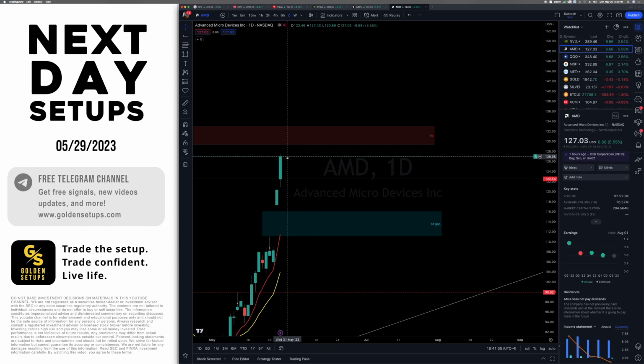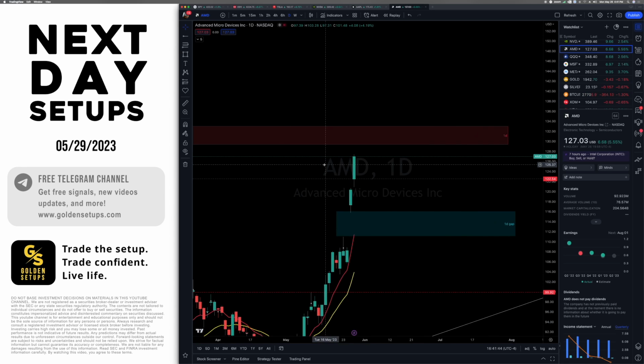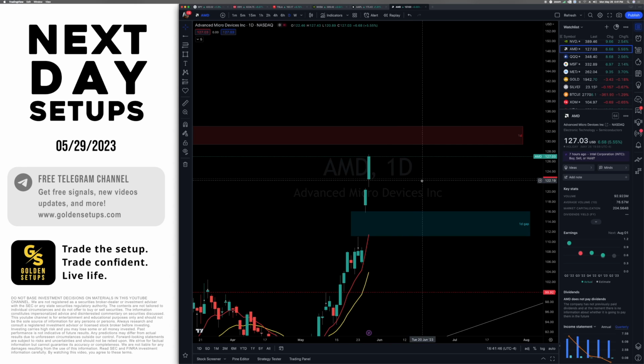So if you're thinking about going long, feel free to go long up into this zone. You might want to take profits on your way up there, and after that I'll be looking for some type of bear flag or trend line break to the downside to take it down at least, if we're going to come back and retest 122.54.